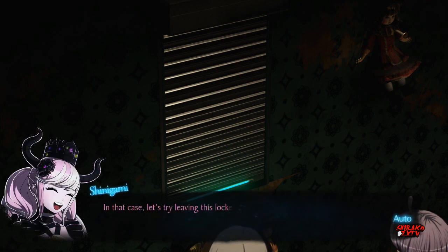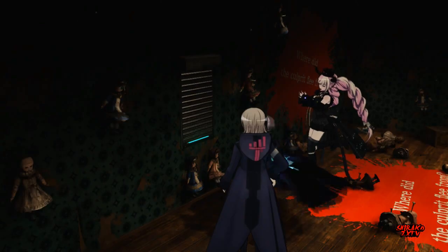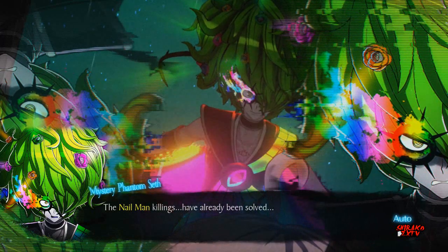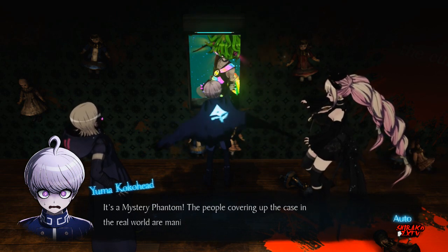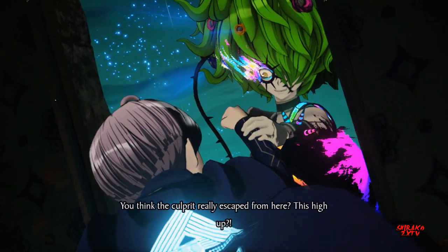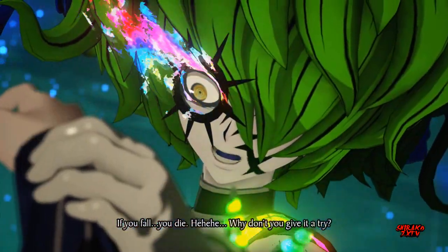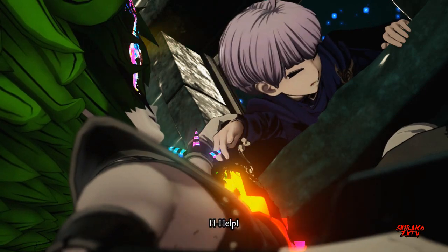In that case, let's try leaving this locked room in the same way. Right, let's try it. The Nailman killings have already been solved. Is he that peacekeeper? It's a mystery phantom! The people covering up the case in the real world are manifested like that here to stop us! You think the culprit really escaped from here? This high up? If you fall, you die. Why don't you give it a try? Help!